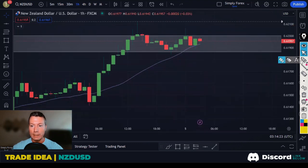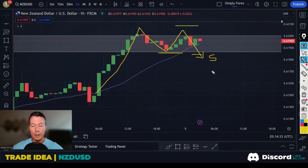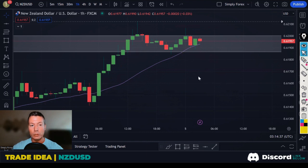And what would be a really nice level would be this. If price comes down and breaks this level, guys, start selling from here, put your stop above here, away you go. All right, so those were the two trade ideas from yesterday. Like I say, sometimes they take a day for them to start breaking down. Okay, so that's New Zealand US Dollar. And there's one more trade, guys.